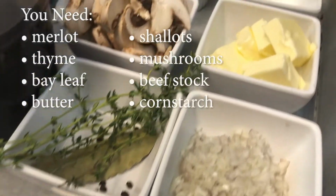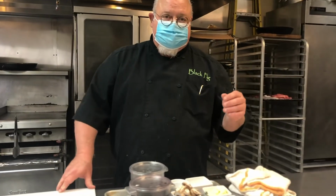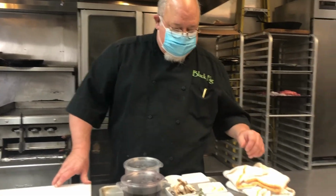Now we're going to make a little Merlot sauce. Merlot sauce. Yes, it's a Merlot reduction. We don't have time here to reduce it the whole way, but we're going to show you how to get it started. And the directions are on the recipe card you'll have in your toast.